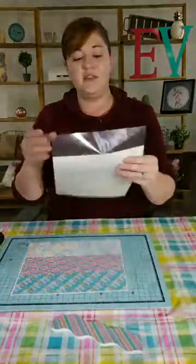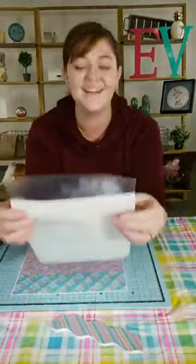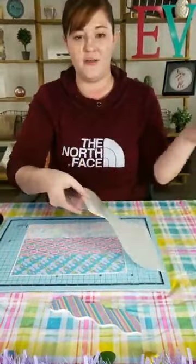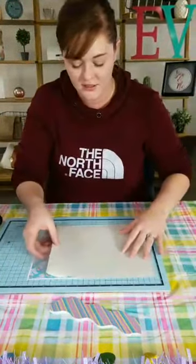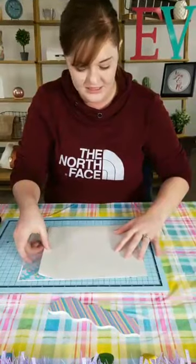So this is kind of the same technique as putting vinyl. Like, can you see my fingerprints? No. Okay. You're good. So just pretend that you're putting transfer tape on your vinyl. It's the same technique.